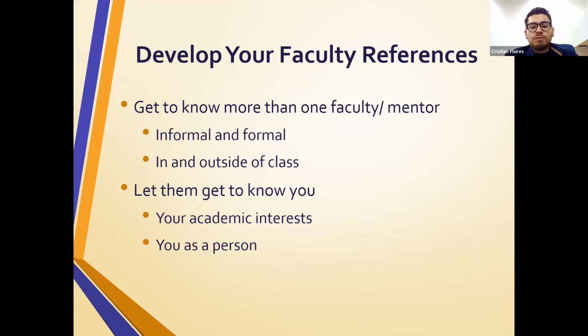I heard not long ago of an individual whose professor referred her to a professor at a school in Ohio. And they applied to that school because a professor at that school did research in the field that this individual wanted to expand in, and they were able to get fully funded through a scholarship. So, it's things like those that are important, building those faculty references.